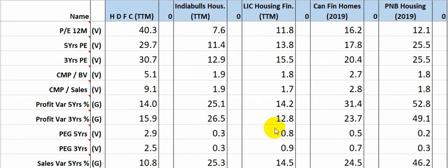Even LIC Housing, Canfin Homes and PNB have good PEGs of less than 1. The price earnings that we are paying for all of these three companies is justified because we are also getting a high growth rate in profit for these companies.